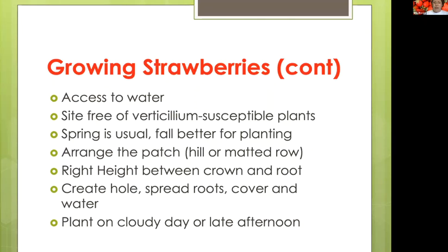Site free of verticillium susceptible plants, and that means anything in the nightshade family. Tomatoes, peppers, eggplant, any of those. You need to have those plants out for 3 years before you put your strawberries in.